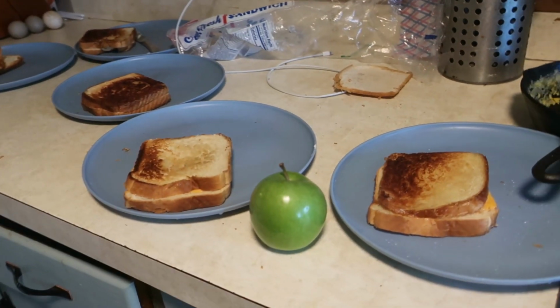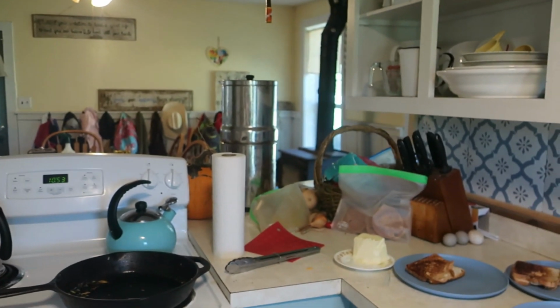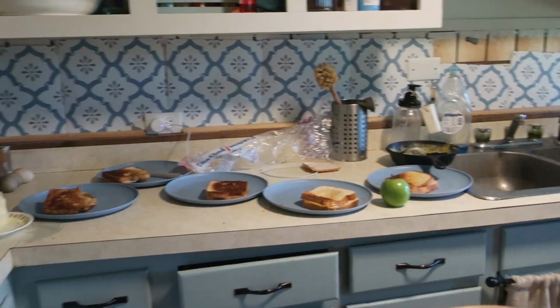Ivy did a great job making sandwiches. Good job, Ivy. Say hi. She's passing out everybody's fruit now and chips, and then we'll be ready. And baby is awake, so we're gonna go change his diaper.